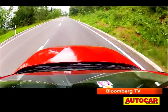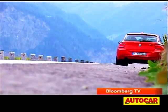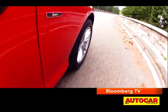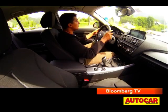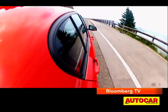So, despite all the grip, its independent suspension and the rear wheel drive layout, the 1 Series feels a bit aloof to drive. Even when you push it hard, it prefers to understeer rather than to get its tail out. So, I shifted focus to another critical factor for India: the ride quality.